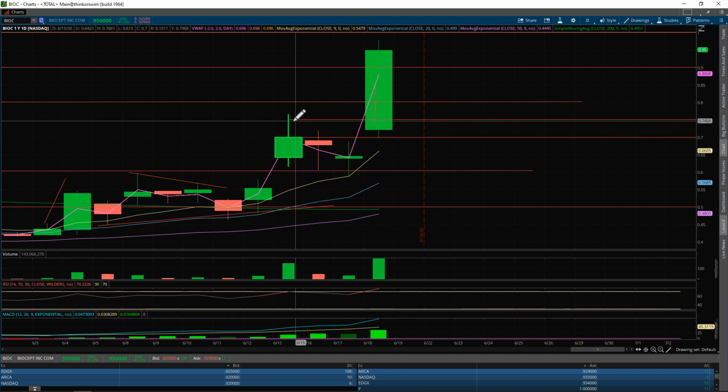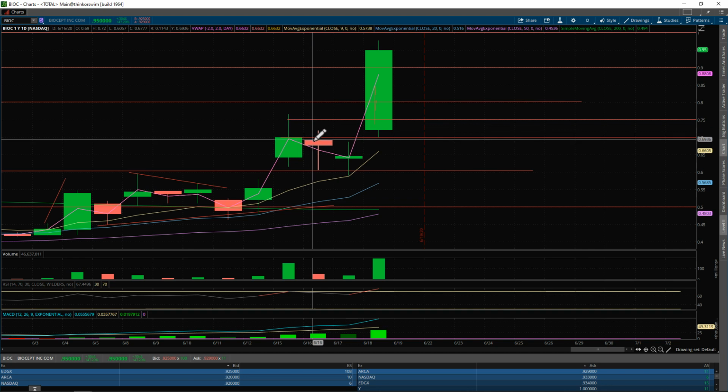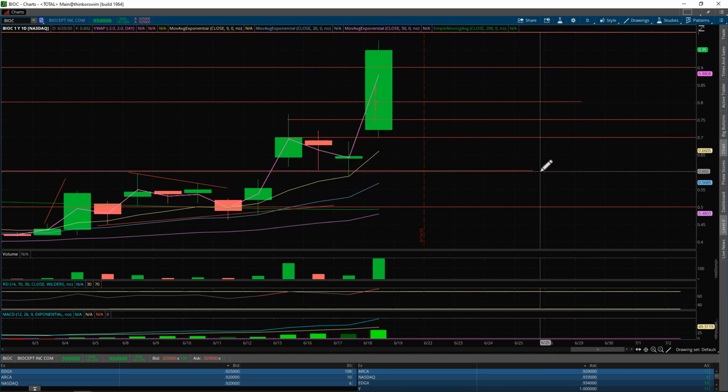Then I told you, okay, I don't think it's going to continue because it didn't close way up here for that push of momentum and continuation. I told you, I think this one, I'd rather have it do this curling action, confirm 60 as support. And it did, guys. That's what it did.